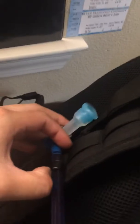So there you are. Right there is the hydration reservoir, attached by two Velcro straps and a buckle in the middle. The hydration reservoir I'm using is a 3-liter Platypus. It's a really nice hydration reservoir. When I first got this pack and saw that it can hold a hydration reservoir, I knew right away I had to run to REI and get myself one if I'm going to go hiking with this. And that's what I did.